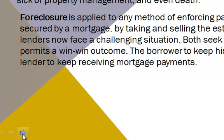So what is a foreclosure? Foreclosure is to shut out, to bar, to extinguish a mortgage, right of redemption. All right, start over.